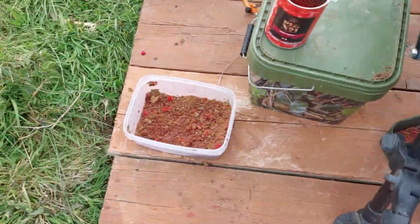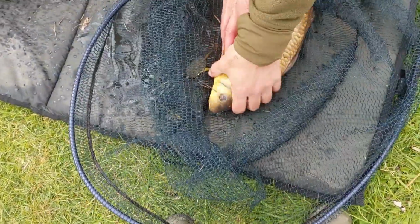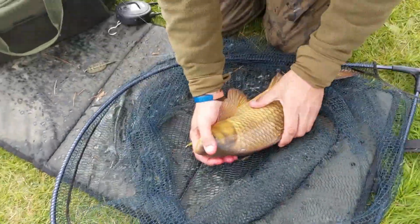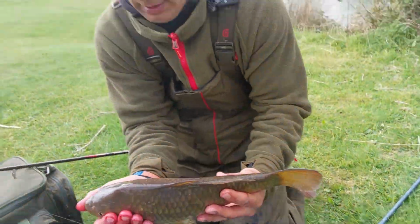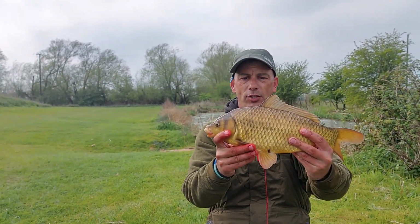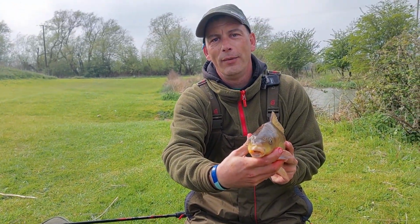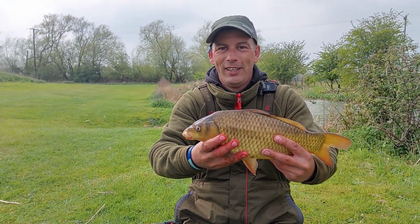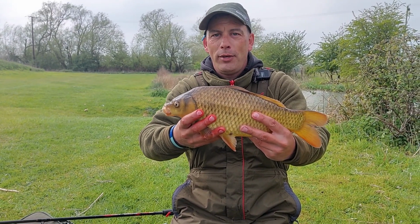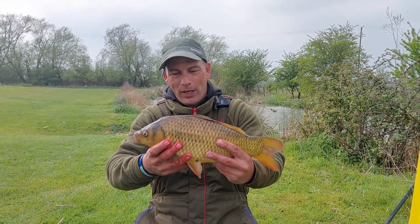Right, let's go and put one on that. Oh, this is a gorgeous little one. Better for that little tiny quiver tip we've got on. We've really slimmed down our gear today. We've got a size 12 hook on, and yeah, press the picture button, mate. You done it? Yep. He's getting pictures for me. So yeah, I'm well pleased.